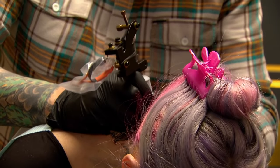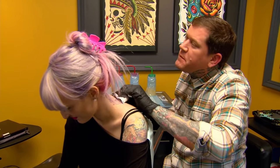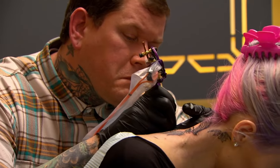I have too much integrity to give this lady a headless pinup on the back of her head. I'm not gonna do it. Sometimes you can't be bought. This is the type of challenge that's making me want to throw in the towel.